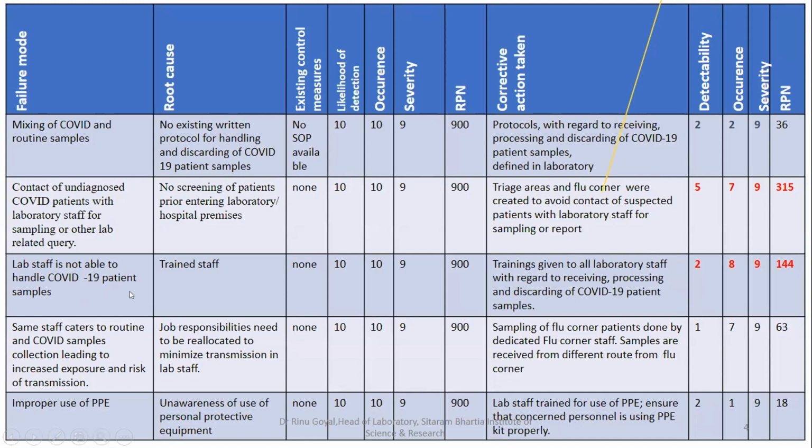So the third failure mode could be lab staff not being aware of how to handle the COVID positive PCR samples. They were not trained. So the root cause was that the staff was not trained, and this was a cause that exposure might happen. Again, the likelihood was 10, detection was not possible, the occurrence was 10, severity was 9, RPN of 900. So what they did was robust training of staff. The detectability became high, it came to 2. The occurrence, if it happened, was 8, and severity remained the same. Again, the score reduced from 900 to 144, but they accepted.